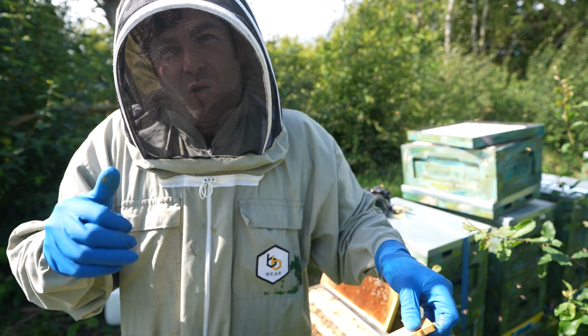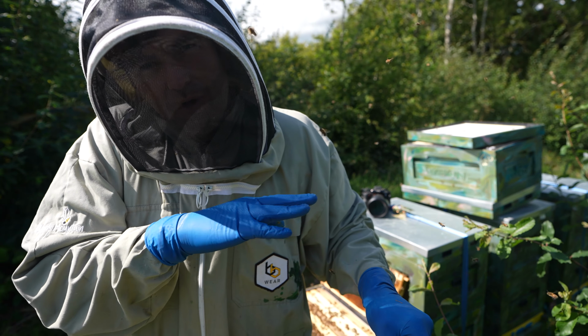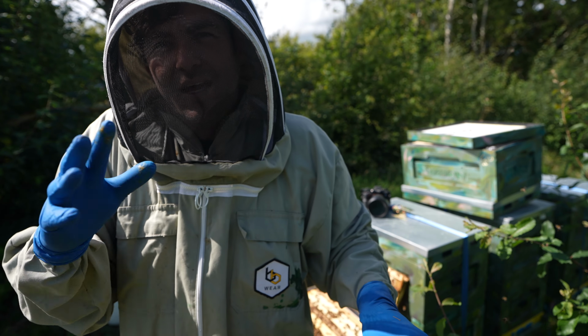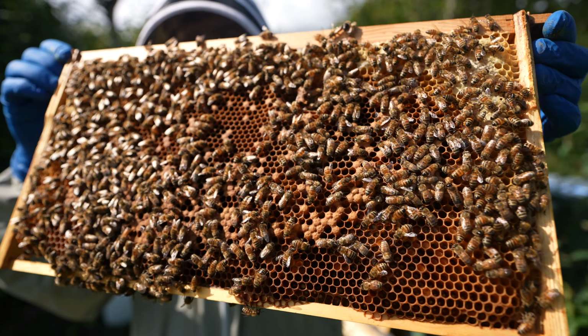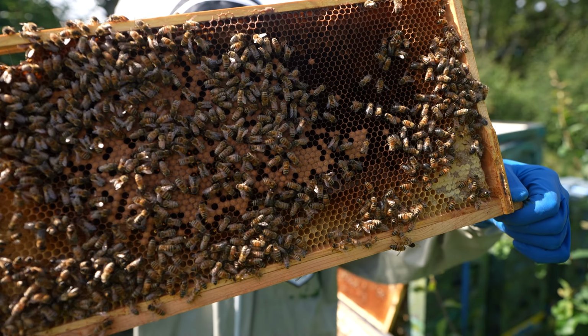So far though, we've got brood, we've got Splodge, and we've got another supersedure cell. We've not found the old supersedure queen, and we've not seen any other cells just yet. Another nice frame of brood. Not too many eggs in it, but plenty of worker brood.